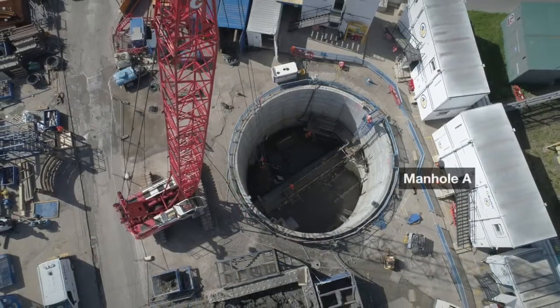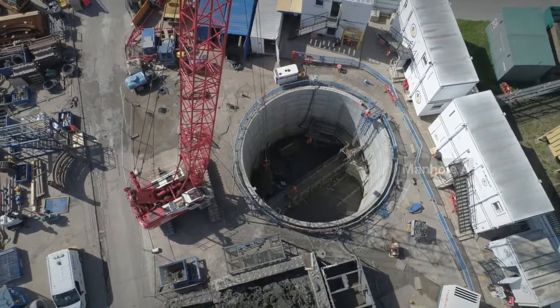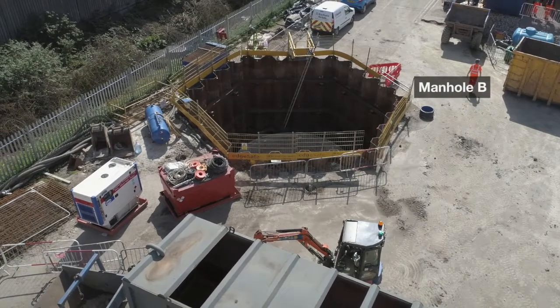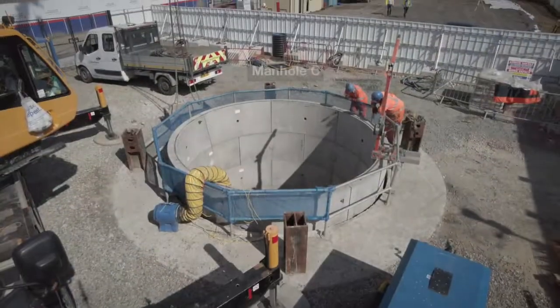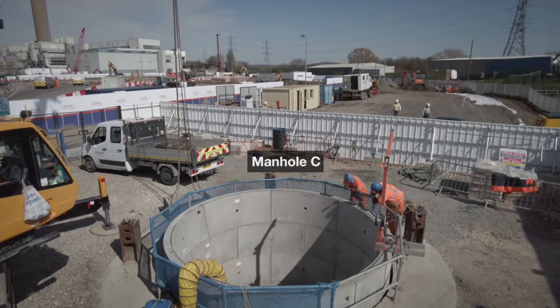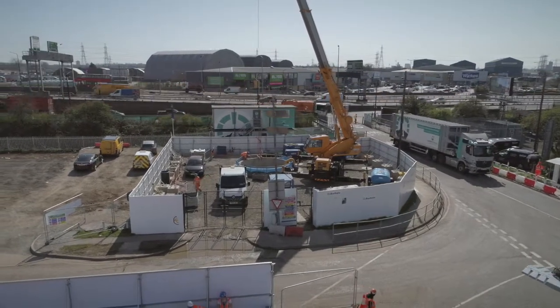Manhole A will become the new convergence point for the newly constructed Angel and Chingford sewers. At Manhole B, Barhale will intercept the existing Chingford sewer, which will enable us to divert the flows into the newly constructed tunnel. And finally, at Manhole C, Barhale will be installing the new connection to an existing Thames Water manhole within Advent Way, which will enable us to divert the flows from the Angel sewer into the newly constructed tunnel that will lead the flows to Manhole A.